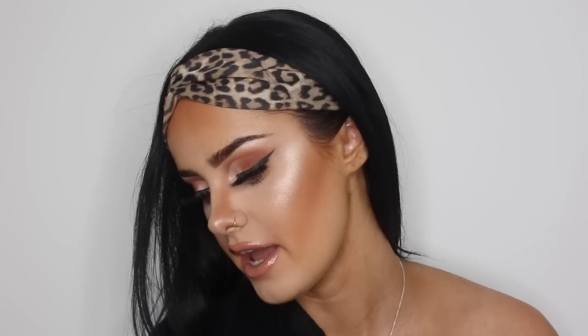So yeah, this is definitely an everyday wearable colour. But yeah, them three products are my staple products. This is my go-to lip, sometimes with the lip gloss and sometimes without, but them three products have helped me a lot, to be honest. So I owe them. So that is pretty much most of the makeup products that I have.